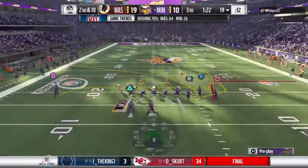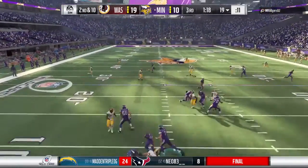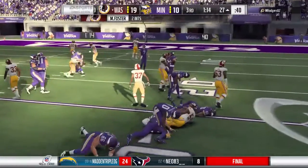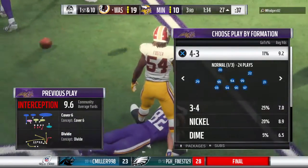All right, now, look at 56. Look at 56. Out of the gun, Peterman. And he's going to be intercepted a 3rd time. Picked off at about the 31. And they're going to set up shop at the 27-yard line.